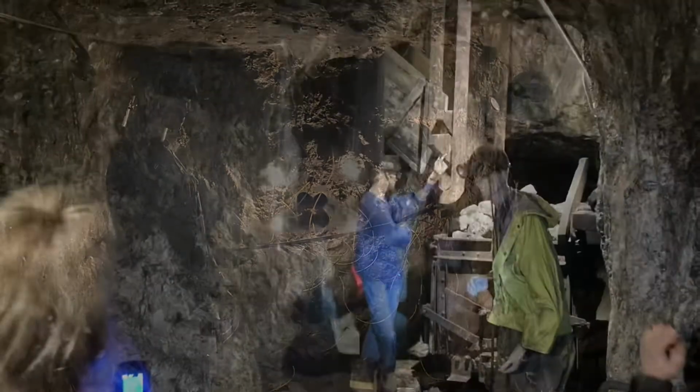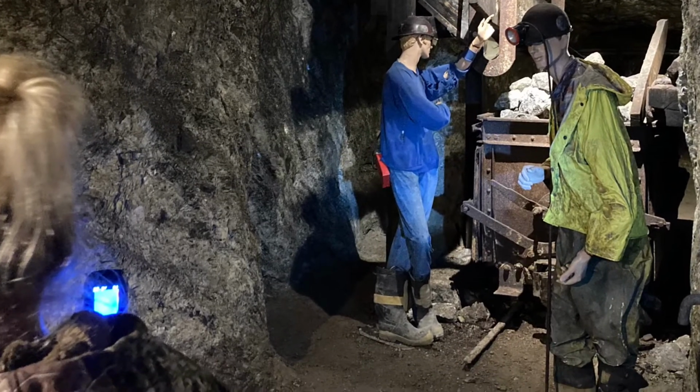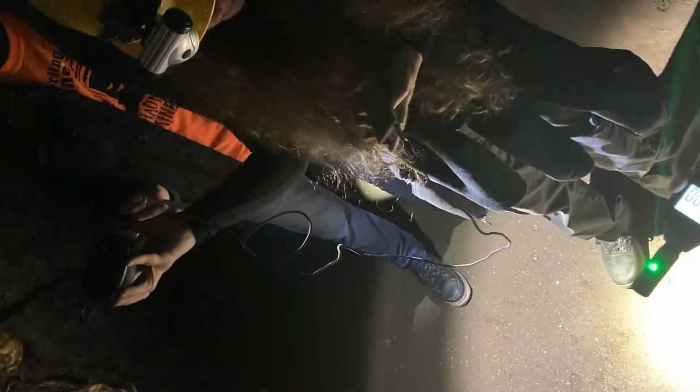The history of the mine itself is incredible. 3,000 feet deep, 19 different levels, 65 miles of tunnels. That is a big mine. Abandoned for a long time. Really pretty scary down there, even before you get into the ghost stuff. Here, almost 80 people have died in these tunnels. Pretty spooky. And now, let's get to the ghost stuff.